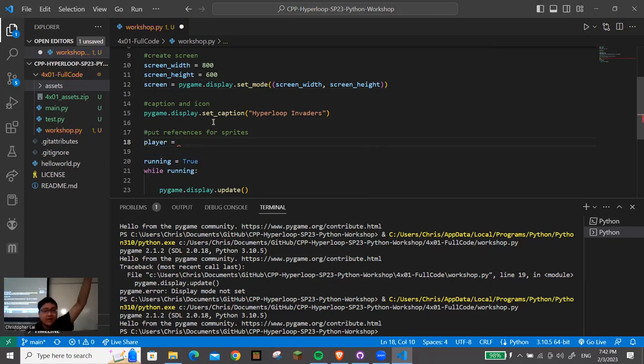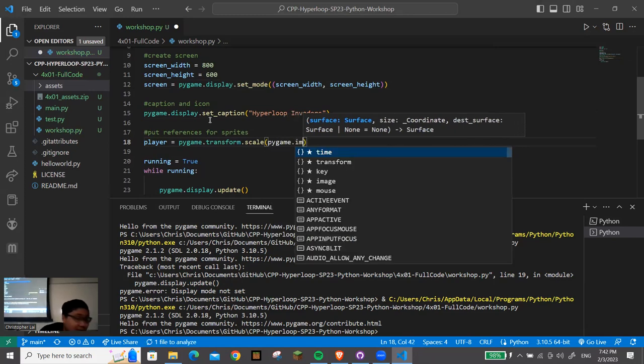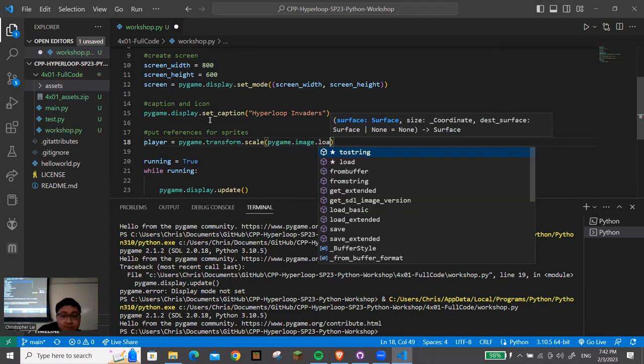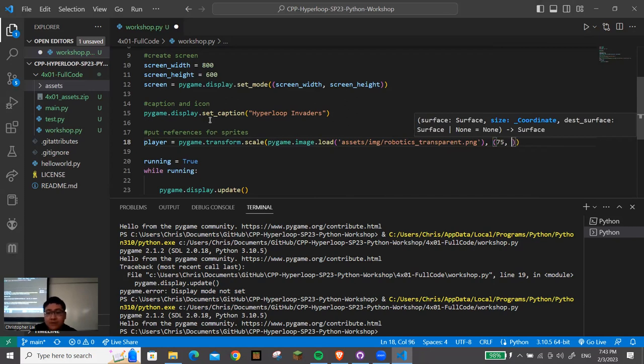So we have three sprites for Hyperloop Invaders. We have the player. And this is gonna be a really long line, so I'm gonna go slow here. So pygame.transform.scale and then pygame.image.load. And then I'm going to put the path, which is assets/image/robotics_transparent.png. Okay? And then I'm going to resize this to 75 pixels by 75 pixels.